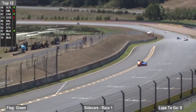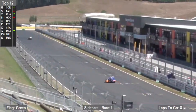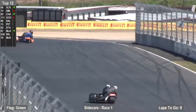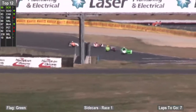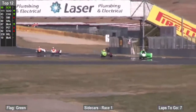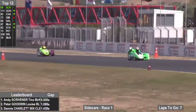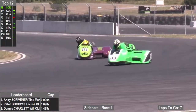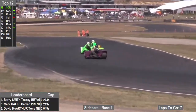There is Andy Scrivener and Tina McEwen really starting to pull out a little bit of a distance between Pete the Pirate. Then it is Dennis Charlotte. Then it is Barry Smith and Tracy Bryan. And then it would be the 69 of Mark Halls and Darren Prentice. So in behind them would have been Dave MacArthur and Tony New. Ian Staples and Kieran Whittam would be the next one through. So Scrivener and McEwen doing a good job at the front of this field as they head down the long straight into turn 2.